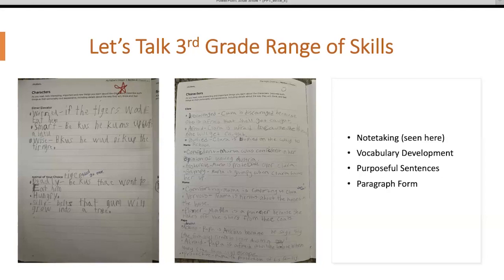So every week, within note-taking, within vocabulary, within these sentences, within these paragraphs, there are writing skills. Writing is not something that we can isolate from ideas. Whenever there's an implement in the hand and an idea is going on to the paper, whatever is being written is strengthening writing skills. So all of the note-taking, all of the vocabulary, the purposeful sentences, the paragraphs, this is how writers become strong writers.